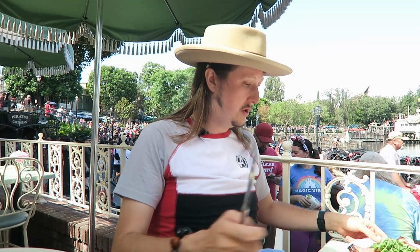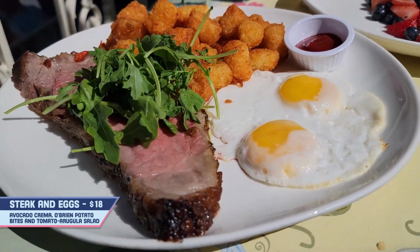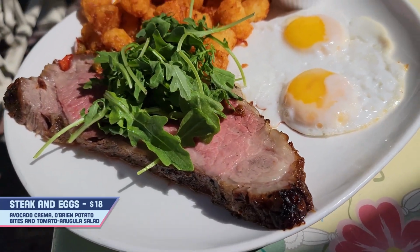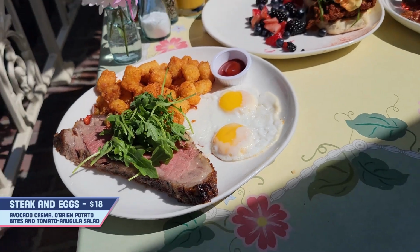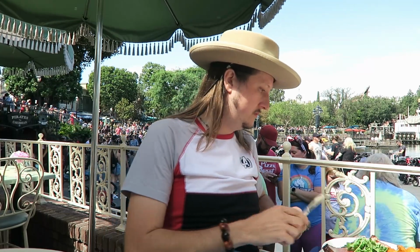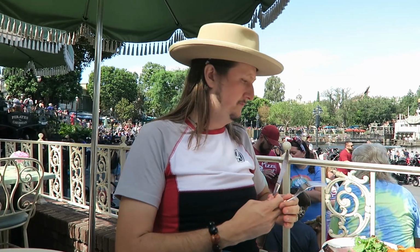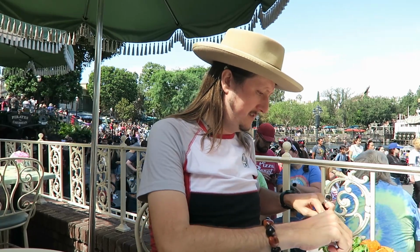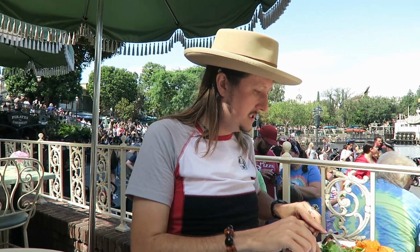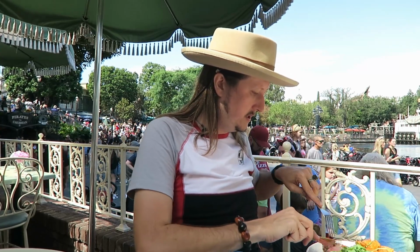First up, let's start with the New York steak and eggs. This comes with an avocado crema, O'Brien potatoes, tomato arugula salad. So I don't think these are O'Brien potatoes because they are tater tots. Also, this is prime rib and not New York steak, I believe, right? It looks like prime rib to me. We do have the arugula salad, no tomato, but arugula. So let's give this a shot.